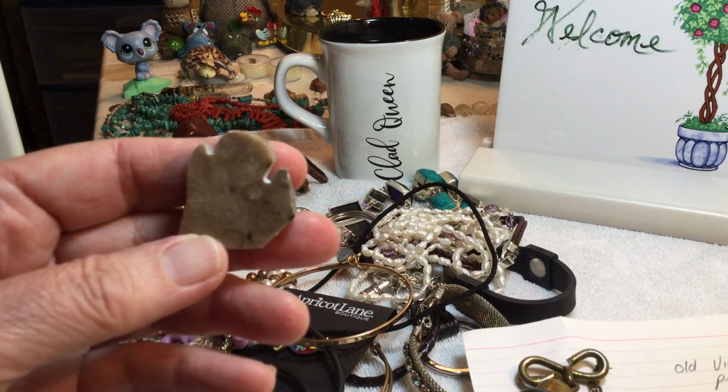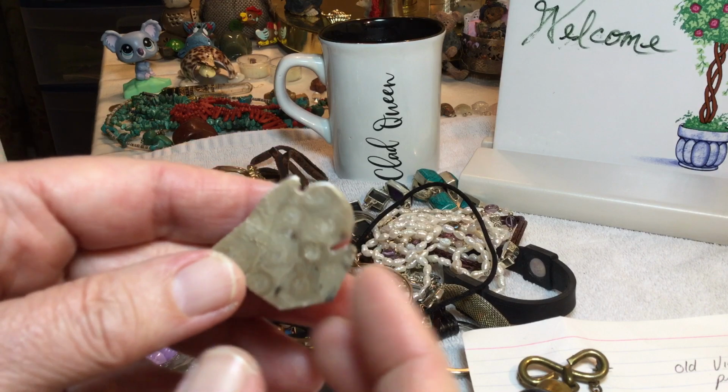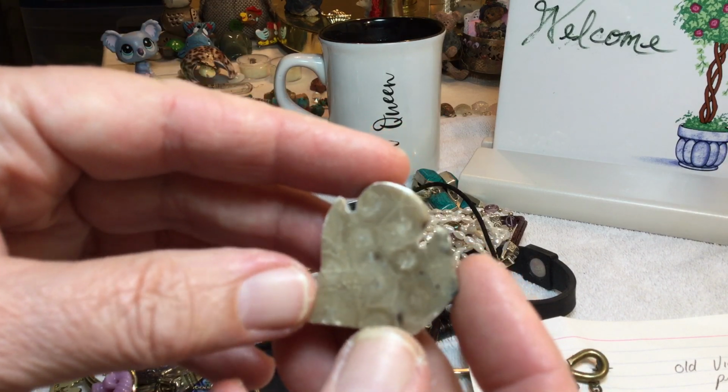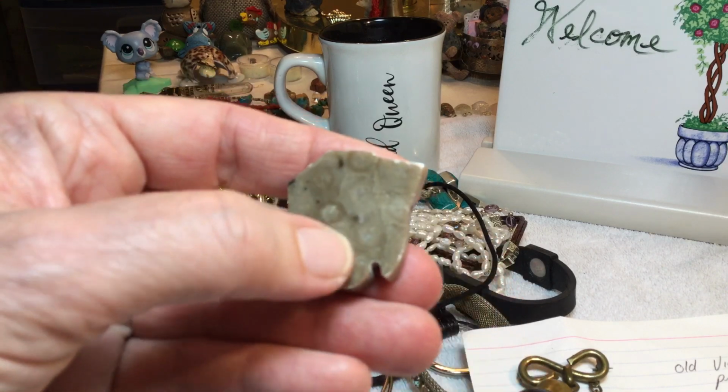But we've got this, the state of Michigan. I think it's that Petoskey stone. And isn't this Michigan? Which way does it go? I'm ignorant on that. Brooch, $9 if you'd like that.